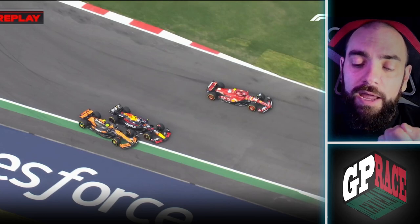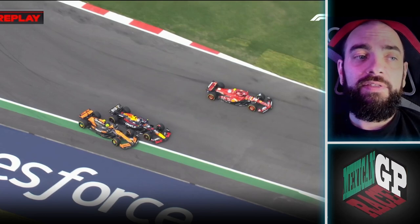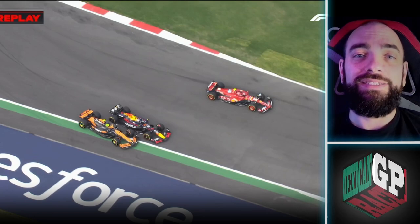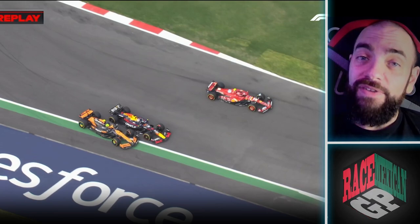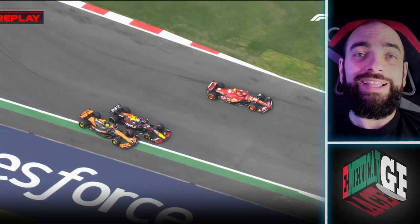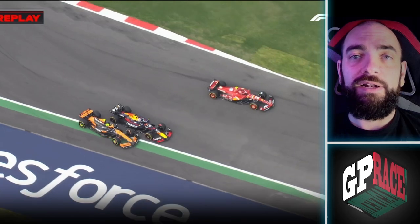When he was in the midst of having all those penalties, they started to ramp up the penalties as he did it, because he was kind of being known as a dirty driver, because he was defending so that his teammate could pull ahead or catch up. Okay, so that's the turn four incident. We'll get into the penalties in a second.